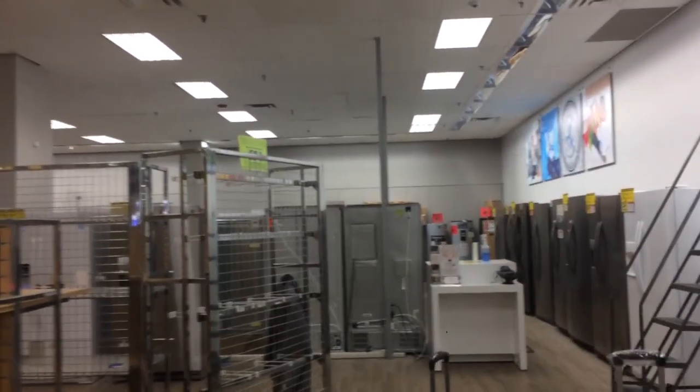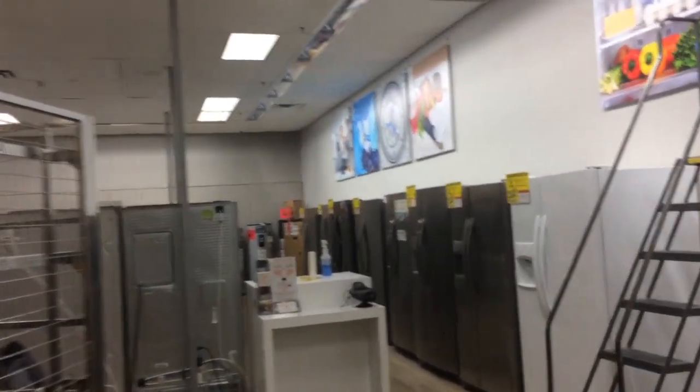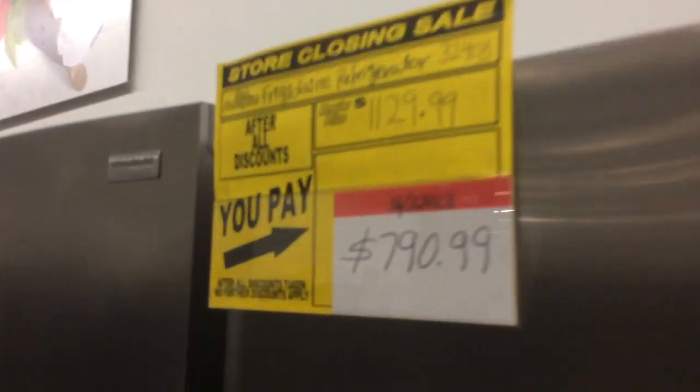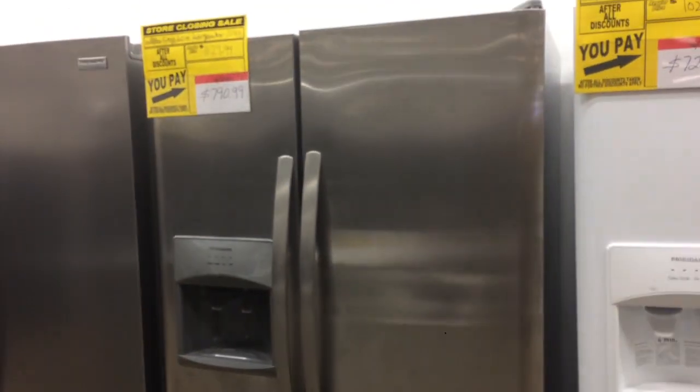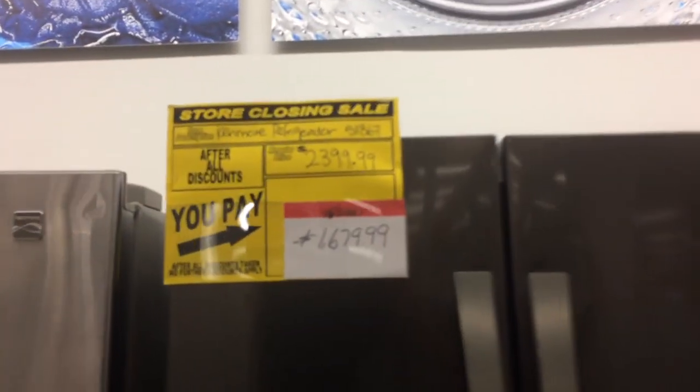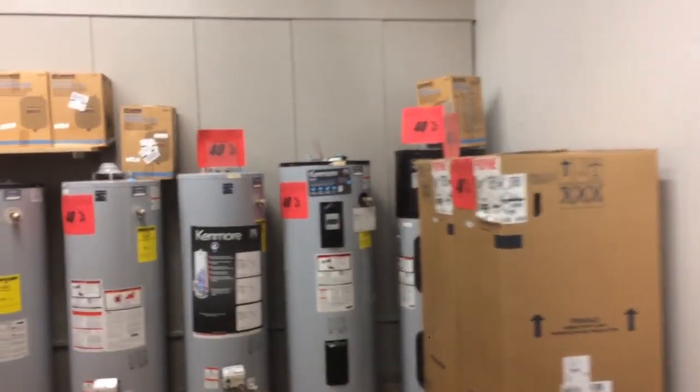Here's their appliances. Here's the refrigerators. Now mind you, if you want to buy a refrigerator here, it's a good price, see? It's $800 for this beautiful refrigerator. But if you don't like it, you can't return it. And there's no warranty on it because the place is going out of business. Look at this beautiful one for $1,679.99. Not too bad.